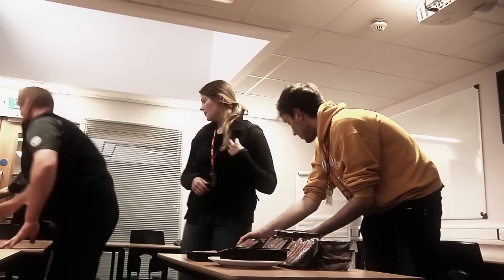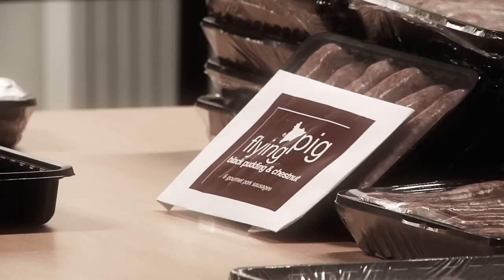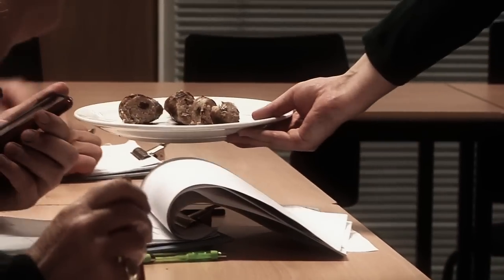Hello. Our brand is Flying Pig. We chose it because it's a great name and it's a great image. We already have drawn up future plans for our brand. We've brainstormed 3 flavours, including this one. This one is our chestnut and black pudding one. And we're considering going into a blood orange and rosemary flavour and a nutmeg, lemon and chilli flavour.